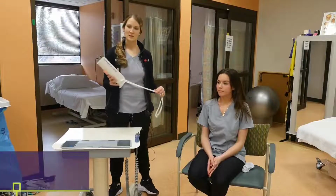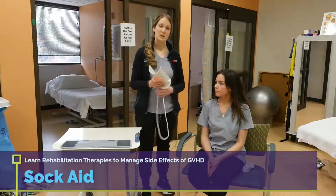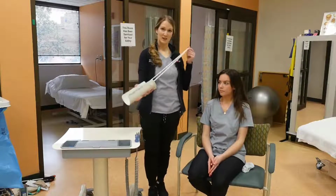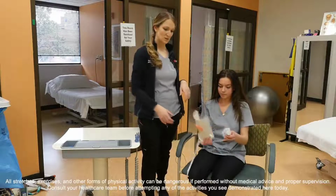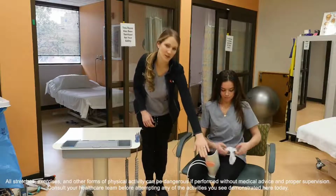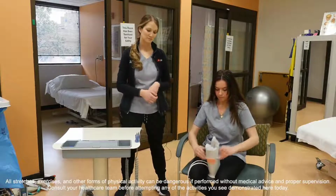Okay, this next item is called a sock aid. The same idea, it helps you to save some energy, and also you do not have to bend over or bring your leg up. This is going to act as your arm for both of those. So what you'll do is put your sock on over top of this device, and you'll make sure that the sock is completely flush up against there. It just helps it to slide on your foot in place a little bit easier.